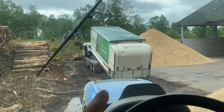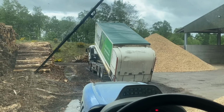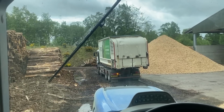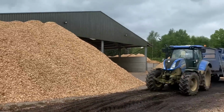Ah, it sits still and he reverses. Where's the tipping point? Obviously it'll not be a thud. Oh, there it is. And that's it. I imagine it'll drag forward a wee bit, with locking pins that go into it. Job's a good one. That's a big pile.